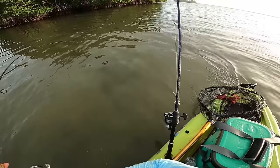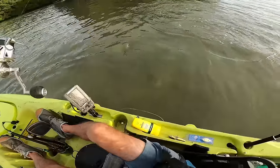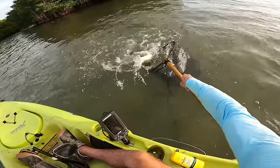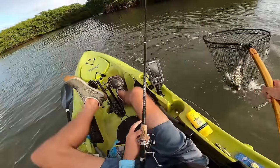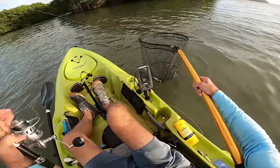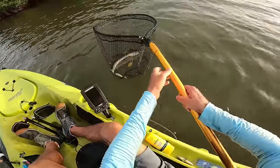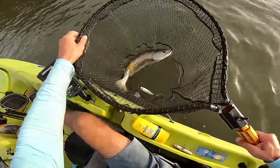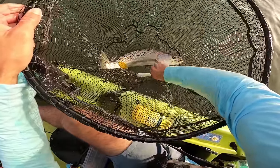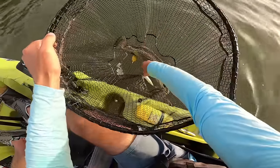Nice fish. Oh man. What do we got here? Oh yeah. Another big trout. Bigger trout. Heck yeah! Woo! That is what we were fishing for all day. Look at the popper just popped out. Oh yeah. Look at that. Stud trout. On the dark matter Pulsar Fishaholic popper. So sweet.